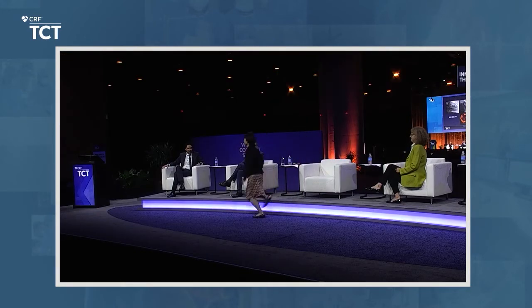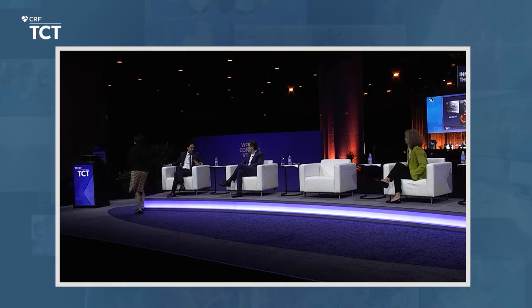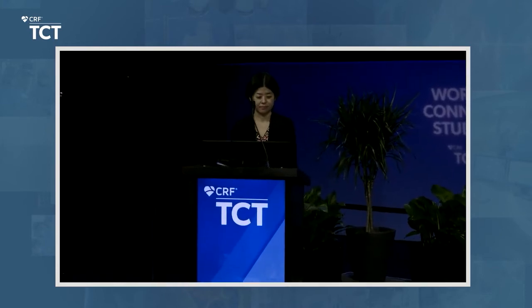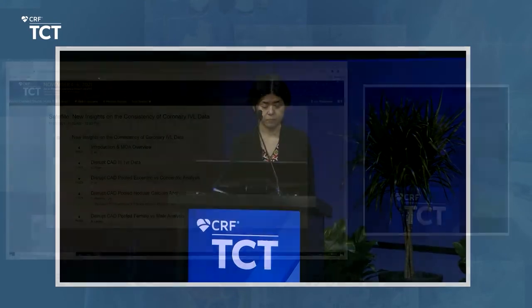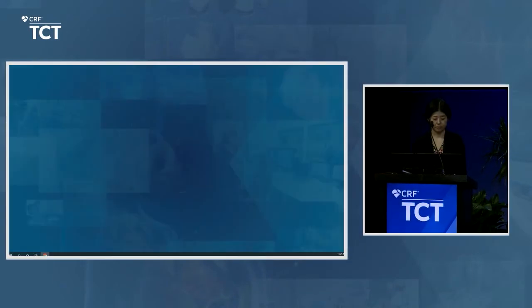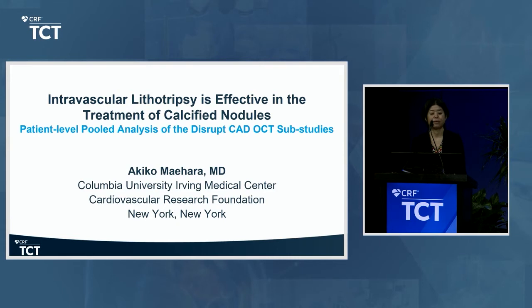So next up is Akiko Maehara, my dear friend. And this is going to be super interesting, because calcified nodules is one of the places where we kind of think, well, you've got to cut it off, you've got to get a haircut, right? And so this is fun. So Akiko, show us whether we need a haircut. I need one, but I haven't done it.